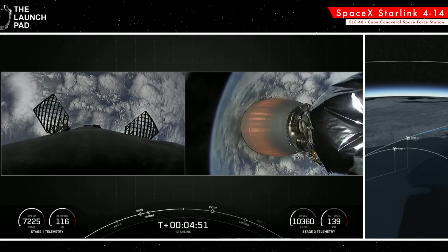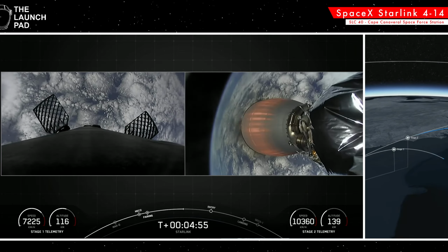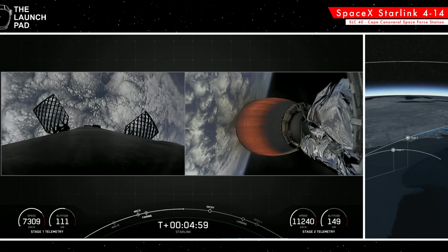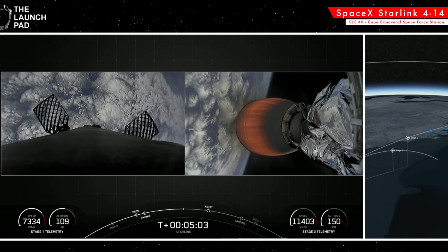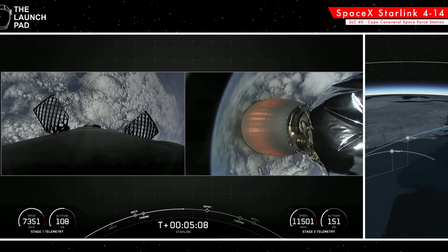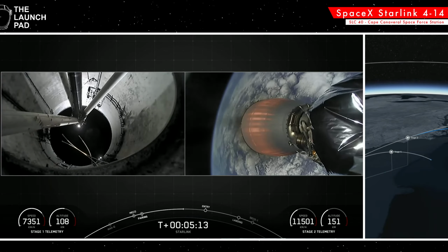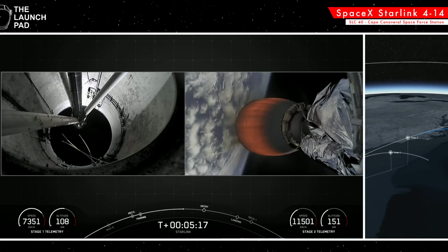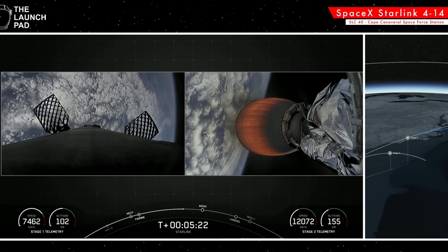Not currently visible from that view, we have landing legs stowed on the side of the booster. Falcon 9 is equipped with 4 landing legs made of carbon fiber aluminum honeycomb. They're placed symmetrically at the base of the rocket and stowed during ascent, and they will deploy just prior to landing. As we come up to the entry burn, a reminder, this is a 3-engine burn meant to slow the first stage as it hits the thicker layers of the Earth's atmosphere.